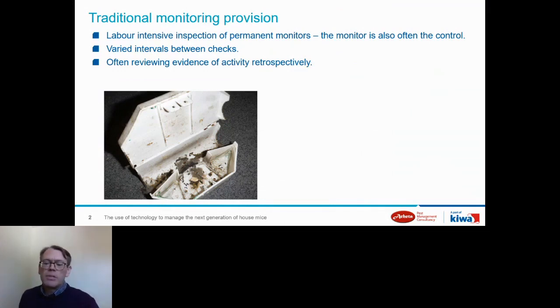In the pest control industry, routine inspection frequencies are typically 8 or 12 times per annum, with a 4 to 6 weekly interval, although this is subject to maybe risk assessment or adjustment. You might have more frequent inspections. And this often means that if you're going by 8 or 12 visits per annum, there can be prolonged intervals between these routine inspections. So as an industry, we're often reviewing evidence of activity retrospectively.